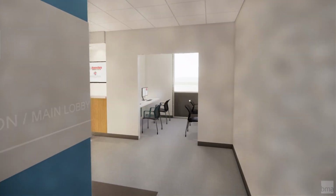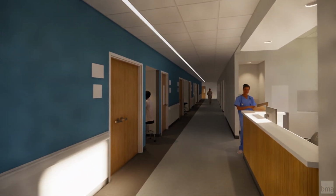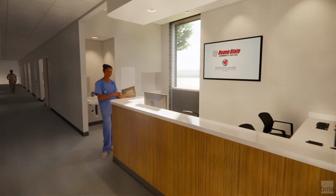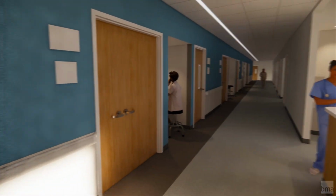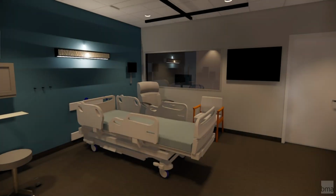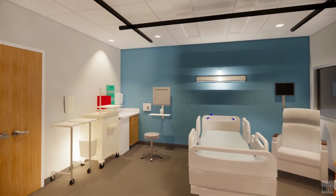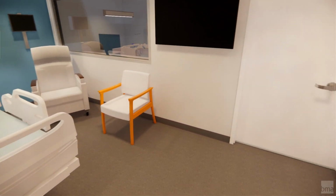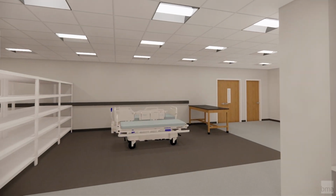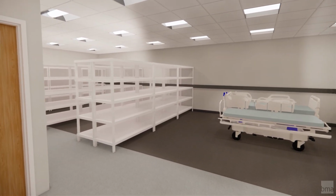This area is modeled on a hospital corridor. Work areas for nursing and staff. There are several rooms for simulating patient care settings, each with control rooms for observing the student interactions. On the rear of each of these rooms, there is access to a large staging area where furniture and equipment can be swapped out for different scenarios.